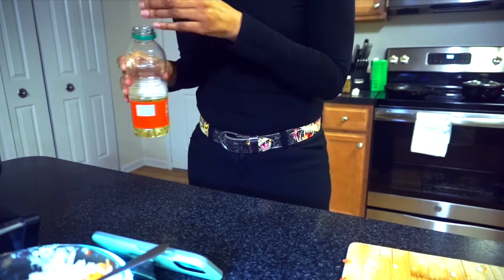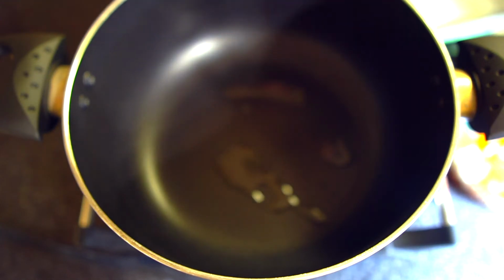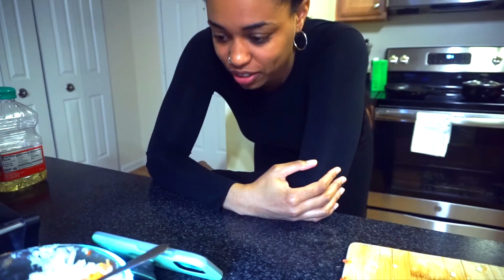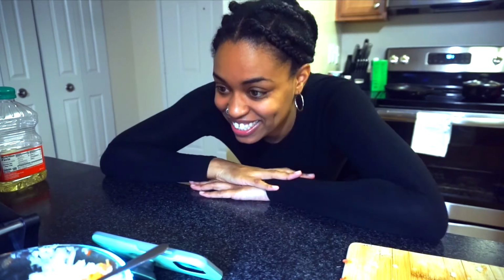For this dish, I got help from my mother-in-law. So I've been trying to do my research, and now I finally am cooking. Yeah. So now I'm trying to hurry up because it's late.